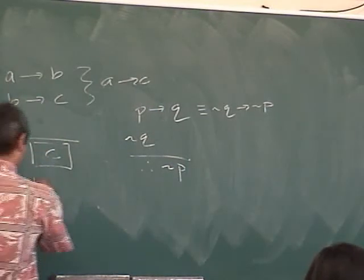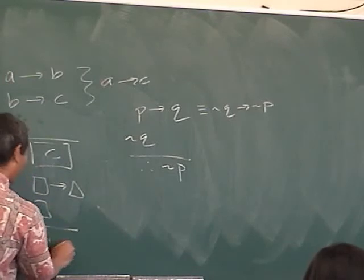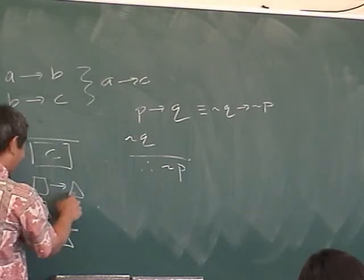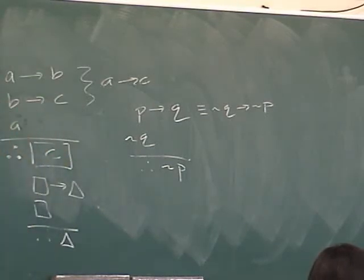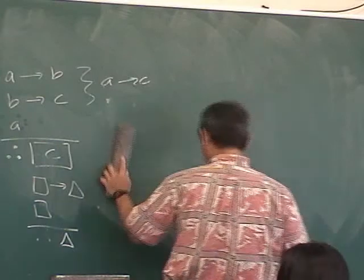Yes, look. Gorilla implies banana. Gorilla, therefore banana. Box implies triangle. Box, therefore triangle. Oh, now I get it. Okay, let's do another one.